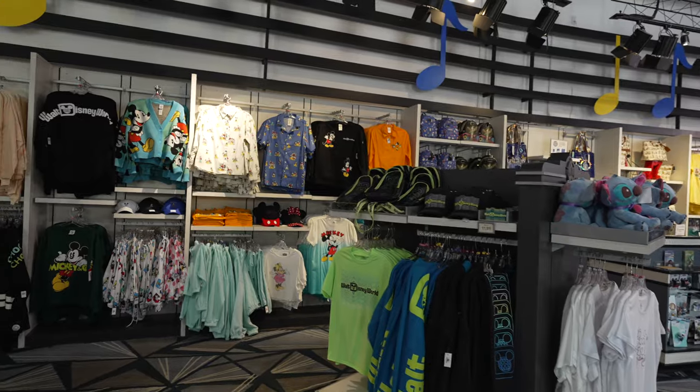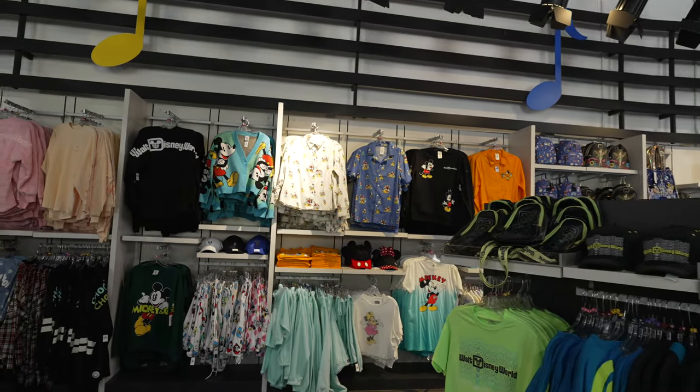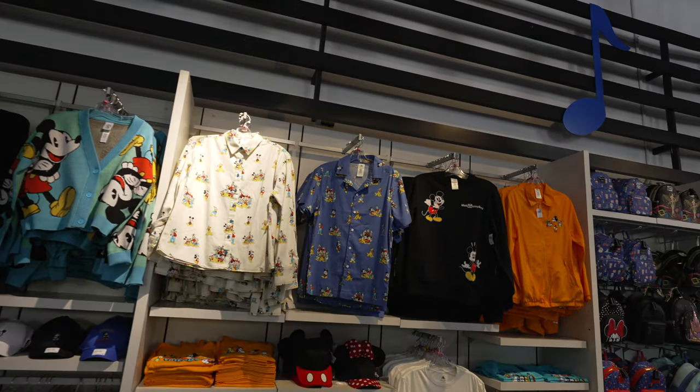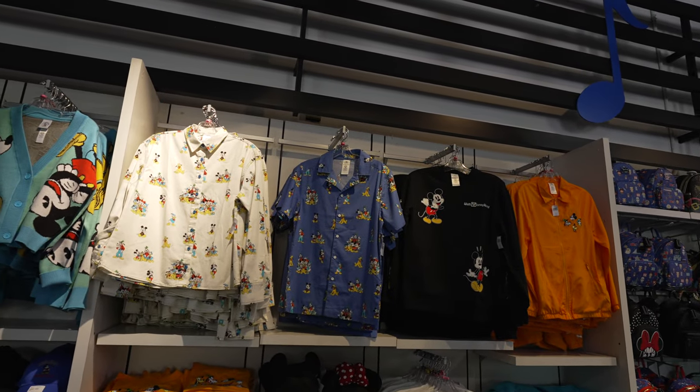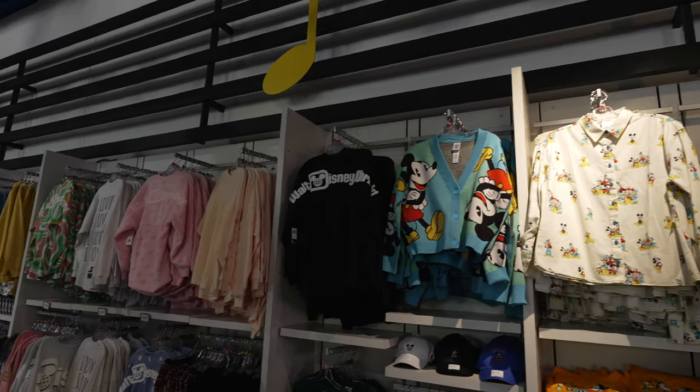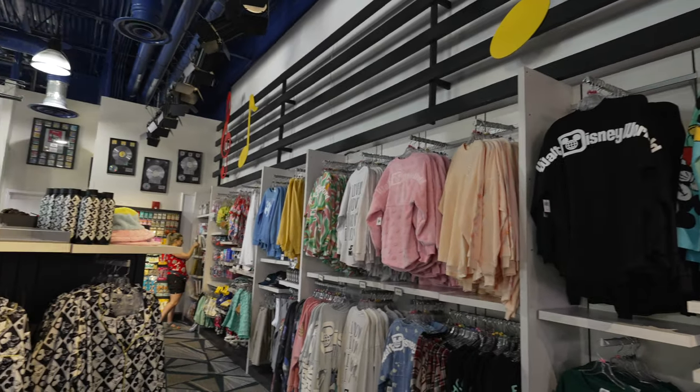And quite a bit of clothing options. Really cool shirt here we're trying to get Keegan into for our next Disney sailing. Not sure whether this is going to come out before or after that sailing, but.